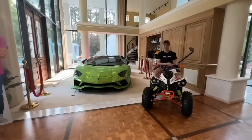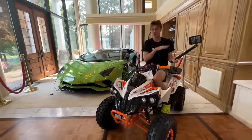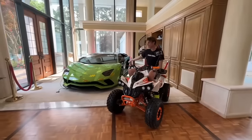Whoa! Whoa! Whoa! Yo, that was the fastest I've ever been inside my own house. I would say this ATV definitely passes the house test. I was able to navigate the kitchen, the hallway, everywhere, and I can park it right next to the Lambo.